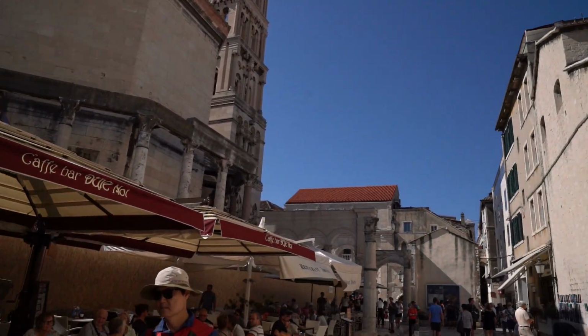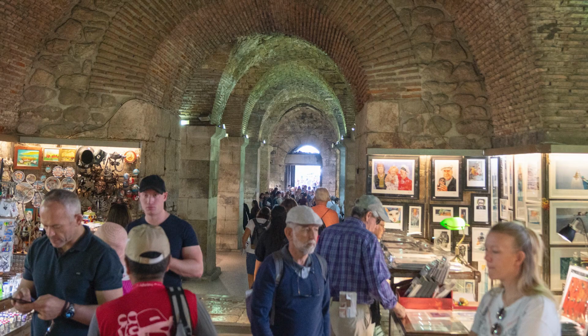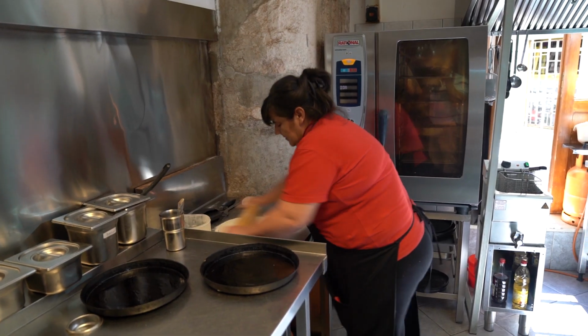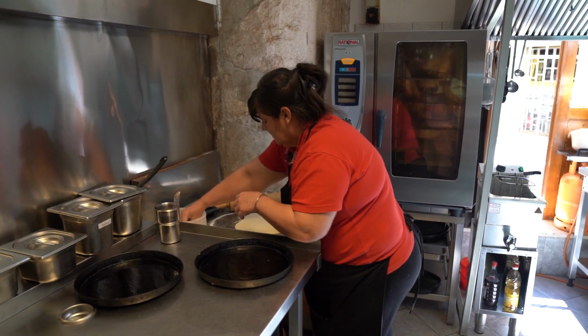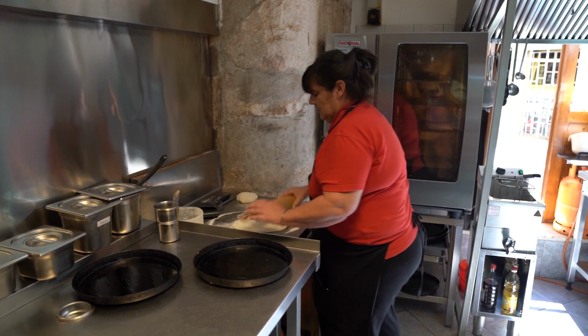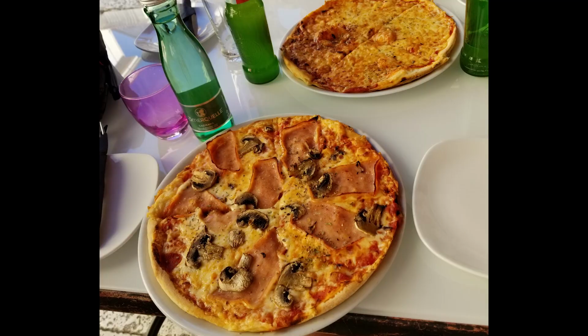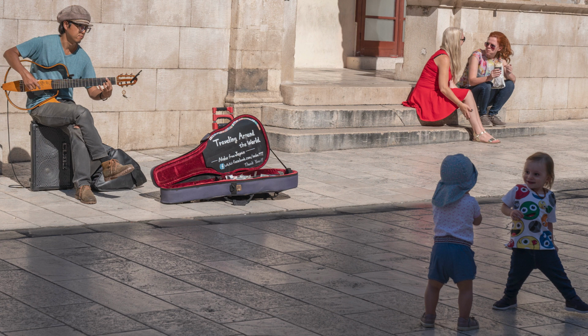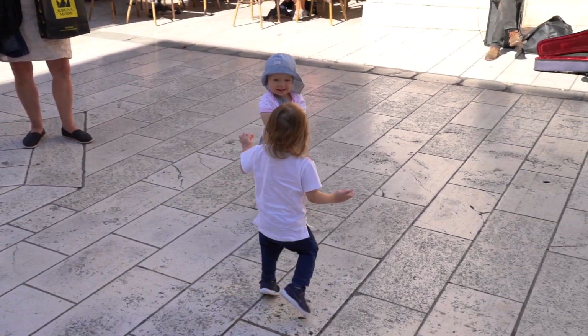Plenty of restaurants and shops grace the palace area, including in the basement of the palace. We stop for a great mushroom and ham pizza at Restaurant Duya near the eastern wall. The kitchen lets us see it being rolled while a guitarist outside sings a doleful song. Further away, a guitarist from Japan plugs in and gets these gleeful children dancing.